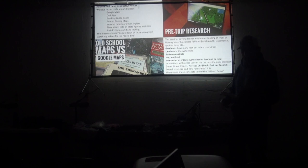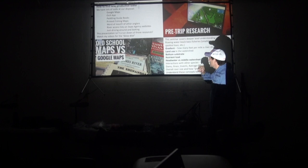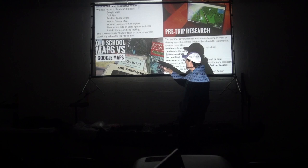I'm going to come back to this when we talk about gradient. Printed fishing maps. These are actually the thumbnails for different videos on my YouTube channel. Some of these, like the Shenandoah River Atlas, is a really nice one. Old school paper maps are still really valuable.